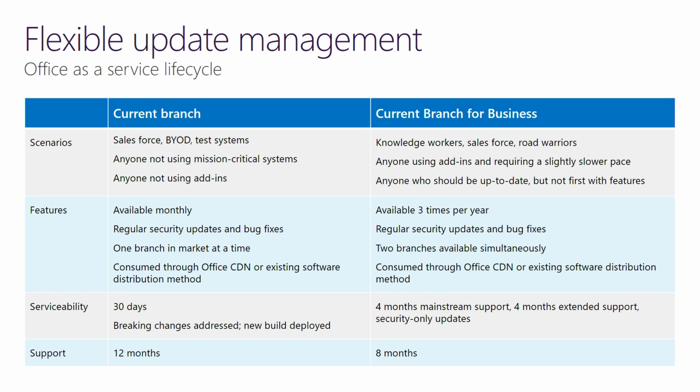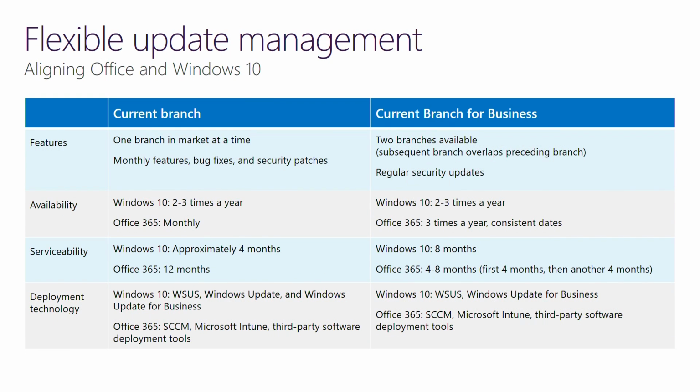So you have the options now of setting all these different approaches here as well. This aligns really well with Windows 10's approach, which has the same approach of current branch for business. The notion here is that you can match the two together. So in February, in June, and in October, you'll have not only Office updates, but also Windows updates at the same time. If you're on the current branch for business approach, you can do the one change notification, the one email, and you can start to manage these things together as the one change operation. So really that gives you two choices, features every month, features every 3 months through that process as well.